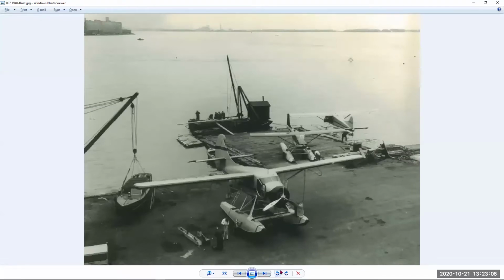Here's another float plane view. This is looking east across the harbor. What you can see up in the corner here is the terminal warehouse that still exists today, renovated into condominiums.